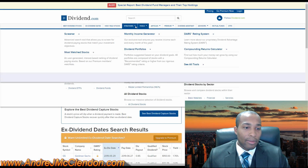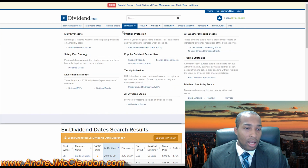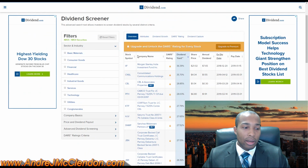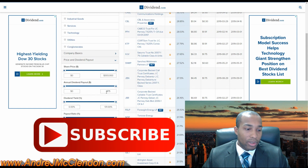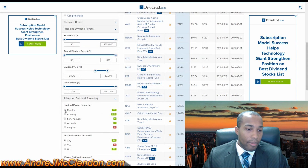But now let's try to find some dividend stocks. So let's actually find some ways to find them. We go to strategies, go to tools, and go to screener. Once on the screener, now you can filter through. For example, if you want to find some basic information like dividend payouts, you can do annual. Let's do a minimum of, let's say, 8% and our maximum 20%. We want monthly and also quarterly payouts.